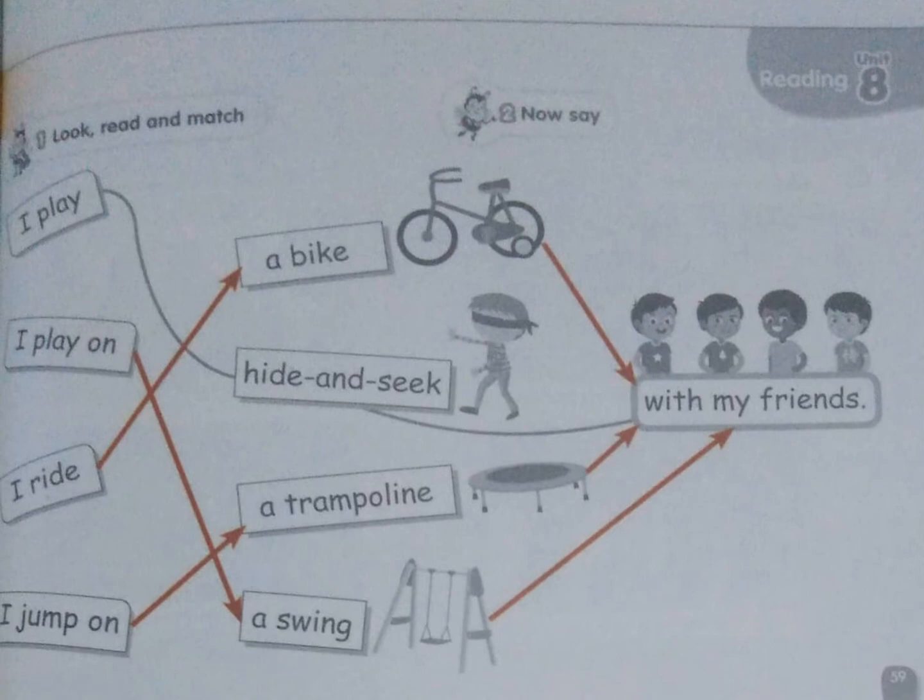Page 59 in activity book. Exercise 1. Look, read, and match. Okay. This page has 3 columns of text. أنا عندي الصفحة دي فيها ثلاث صفوف. Okay, okay. The first column is on the left. أول صف اللي موجود في الشمال. Contains إيه بيحتوي على إيه؟ I play on, I ride, I jump on.